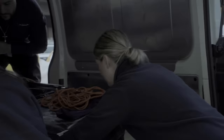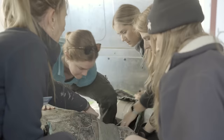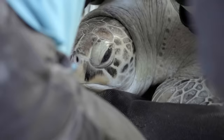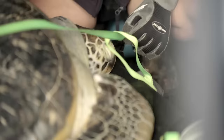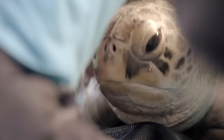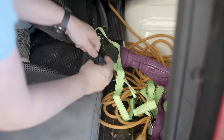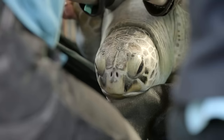Plugger will travel across town for her CT scan, accompanied by a large entourage. Transporting such a massive passenger is a major challenge. Wait for her to take a deep breath. Strap it. Because she's so big, she's 120 kilos. We're using hoists, hydraulic lift trolleys, and lots of people to move her around. Here we go. Nice. Plugger's keeper, Georgia, will try to keep the much-loved turtle from overstressing en route to the equine hospital.